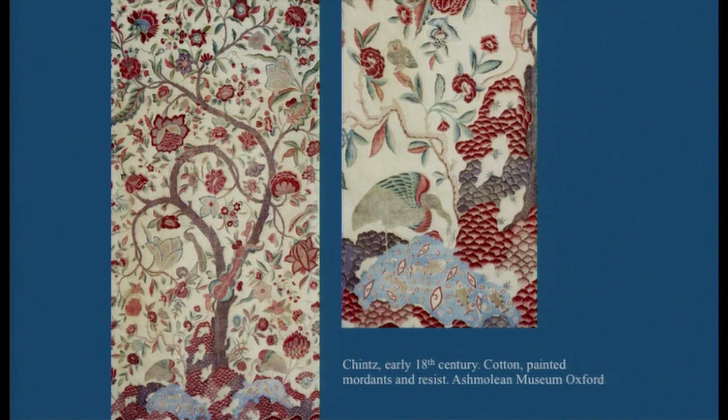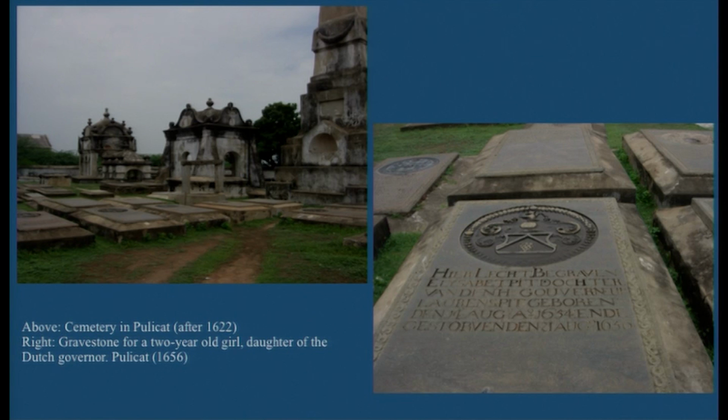The Dutch settlements in Surat, Gujarat, and in Pulicat, in what is present-day Andhra Pradesh, gave access to these textile workshops. The VOC supported substantial trading posts in both locations. What remains of them today are mostly the impressive cemeteries, ostentatious monuments to the Dutch presence, but also reminders of the transience of life. And I found it especially sad to find this very large tombstone, which commemorates the death of a little girl who died at the age of 2.